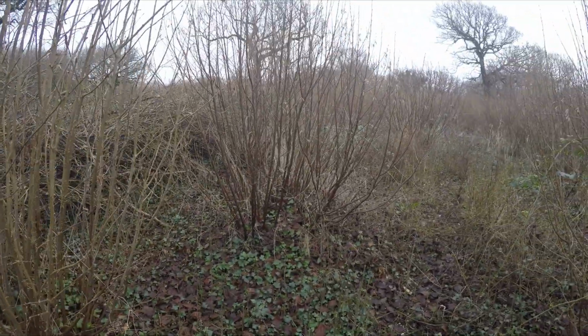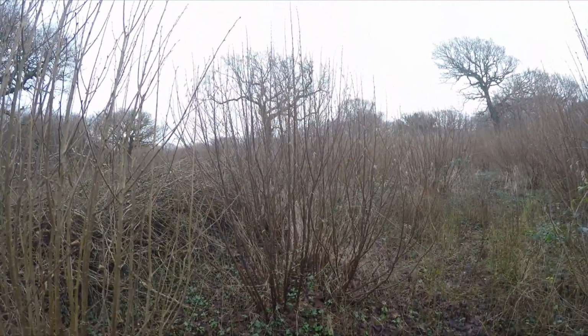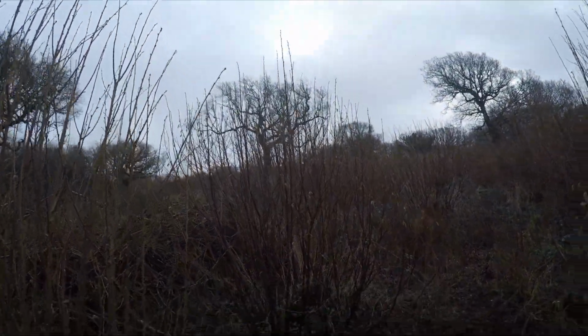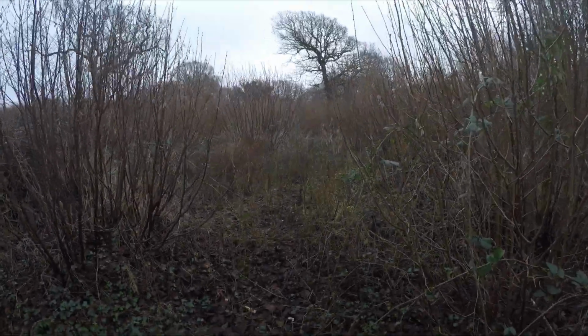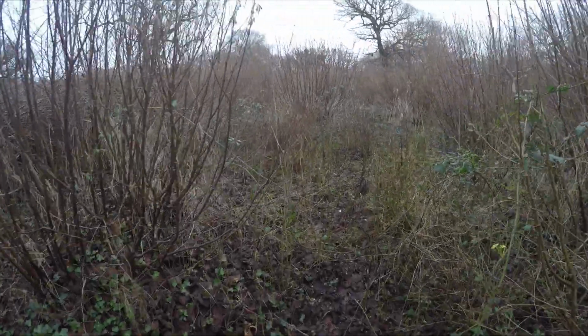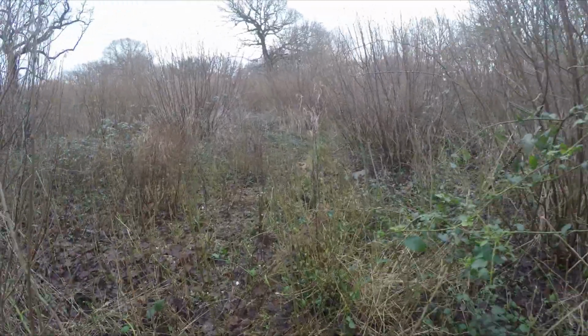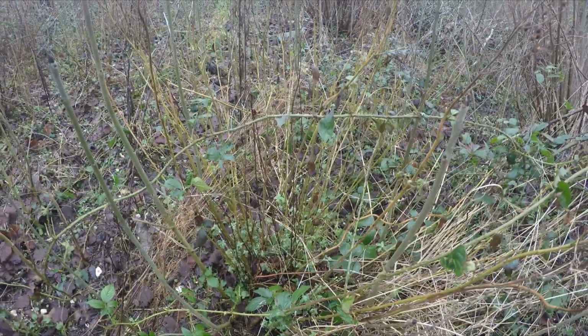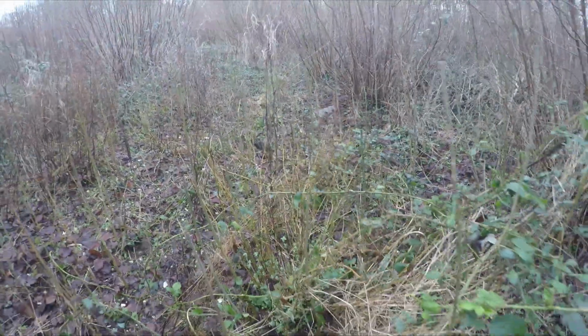And this is the hazel regeneration. You can see that, that's up 10 foot. No problem. It's the wrong time of year to look at ground flora. There's a St John's wort there. It's absent from the other cants.